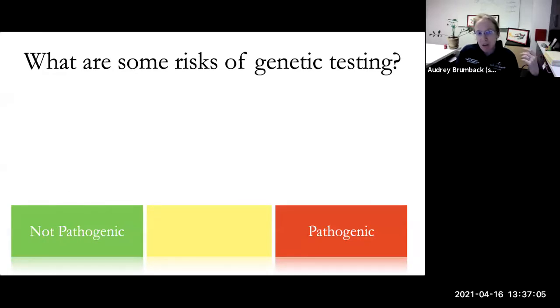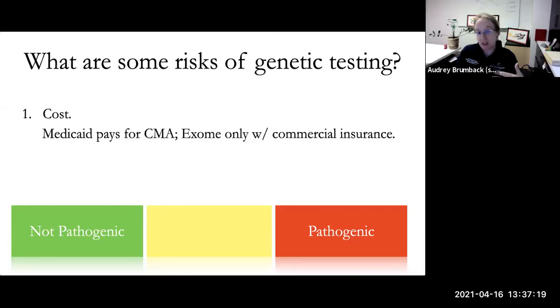So what are the risks of doing this? The first is cost. Depending on a person's insurance, the cost of this can run from $0 up to thousands. Medicaid now pays for that first line testing, the chromosomal microarray. The exome is really only available to people who have commercial insurance. And even then, it can cost thousands of dollars, depending on if you've met your deductible for the year.